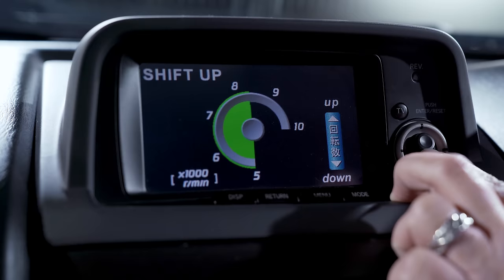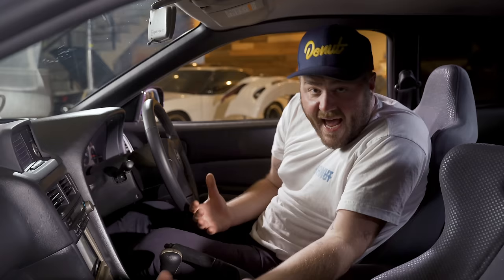It also has a shift light function that flashes red to tell you, hey, shift.